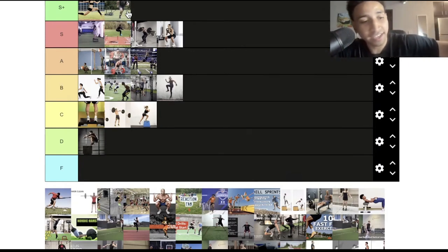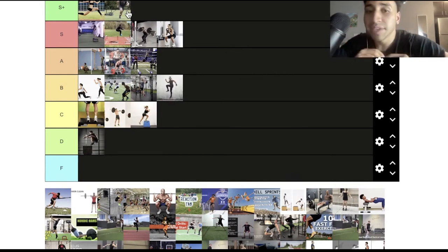You load that thing up 10 to 20% of your body weight, you will be one of the fastest accelerators. You will develop horizontal power, general explosiveness, force production at fast speeds, rate of force development. This is one of the best, probably the number one, I'm not going to say number one, but one of the best exercises to develop sprint speed.